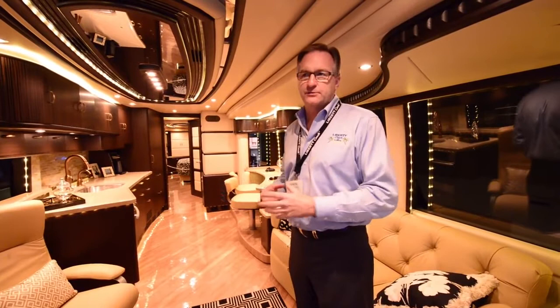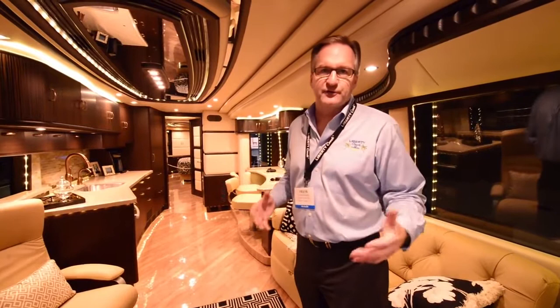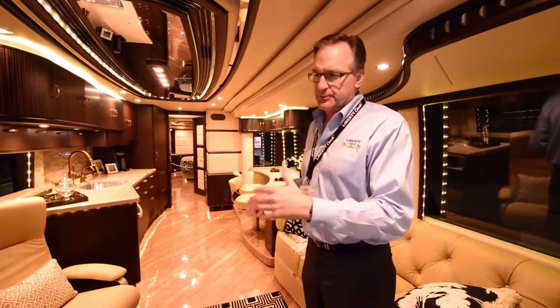So there's nothing that you can't get to. You can get around the bed. So you never really have to put the slides out when you get to someplace just for overnight, as opposed to triples and quads where you have to do all that. So it has a unique aspect in that part of it.